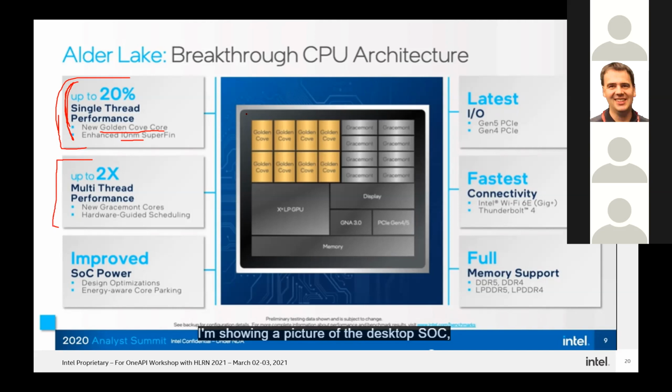And as you can see, Alder Lake will be a mix of Golden Cove core processors and of Gracemont cores that are, let's say, more Atom types of processors. And the goodness is that they are capable of working together in order to, depending on the workload that is being sent to the processor, decide which core or cores are best suited to execute it. And of course, there will be the integrated Xe low power GPU.